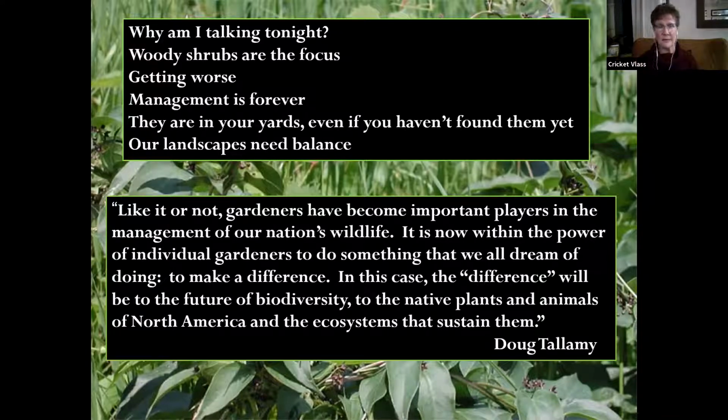So we're focusing, as I said, on 6 shrubs. The situation with invasives is getting worse. A lot of times people will come with plans to say, oh, we're going to take out all the invasives and replant natives and it's going to be great. And I always say, yeah, but it's forever. The management of that is forever. It's in perpetuity. And that's the hard thing to get our brains around. But here we go. It's a challenging subject.